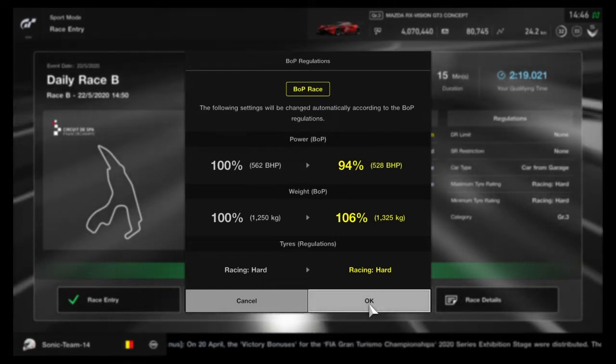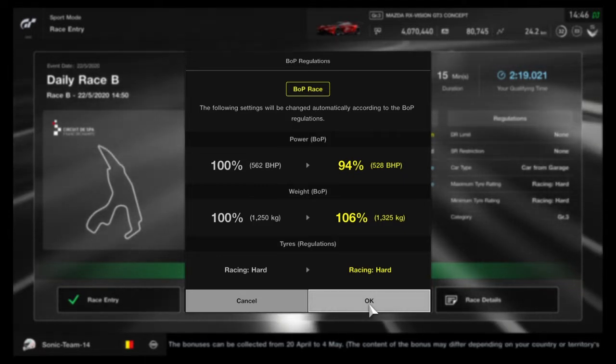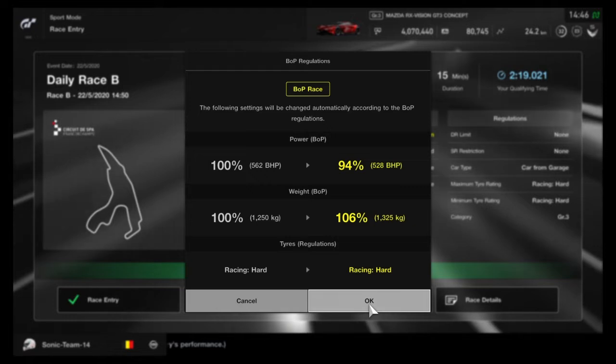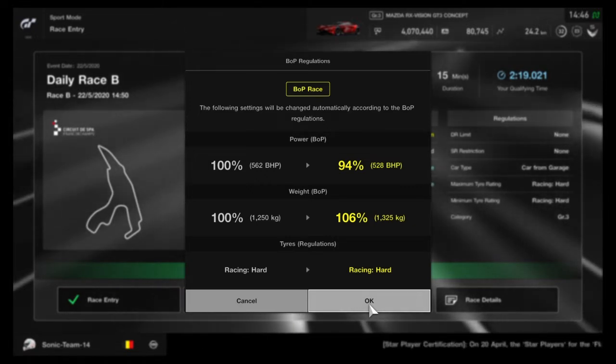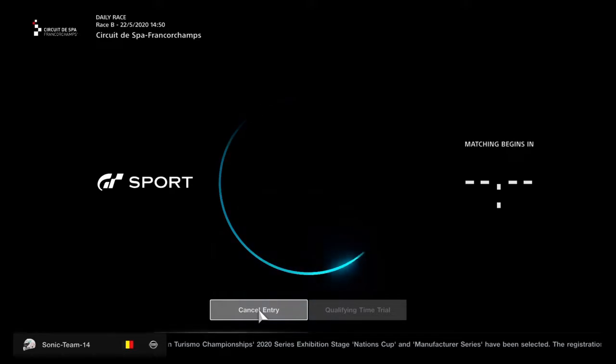So we're gonna surprise test it in an actual daily race. Even though it's kind of a showcase video of the Mazda, what better showcase than showing it in an actual daily race? I'm probably gonna regret that decision, but whatever. So let's try this out, shall we?